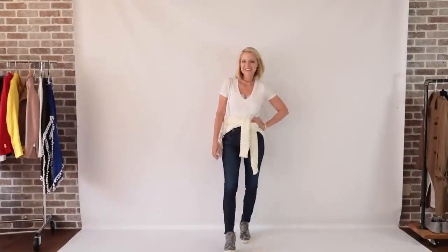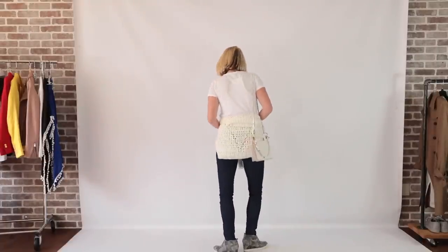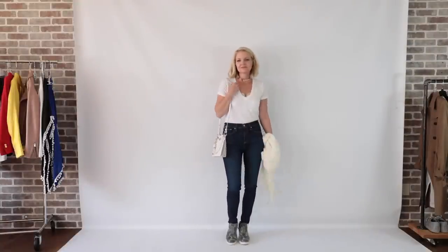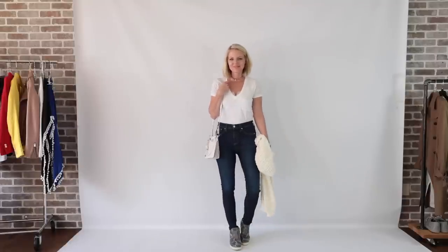And so you can go the route of the traditional lace cami, or you could look for something a little edgier like a strappy cami. I finished off this look with a white crossbody bag, some dark wash high-rise jeans, and wedge sneakers that I love and wear all the time. These sneakers are so amazing, comfortable, and they add height. So I love that about them.